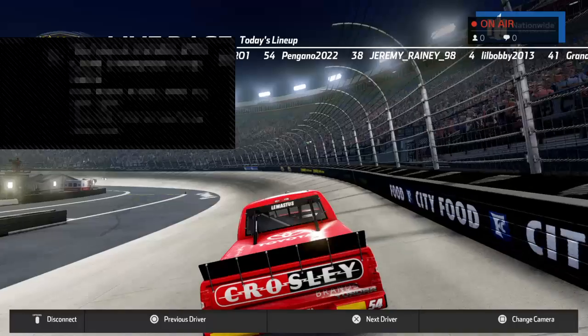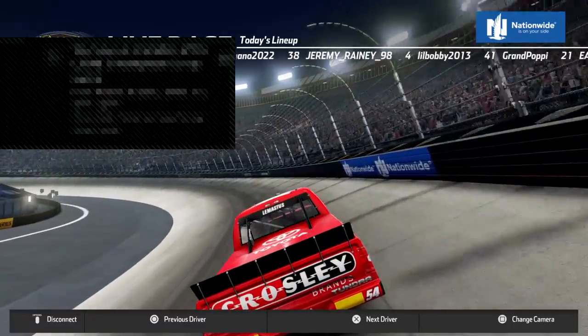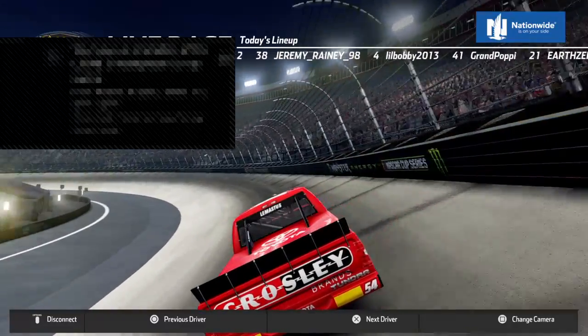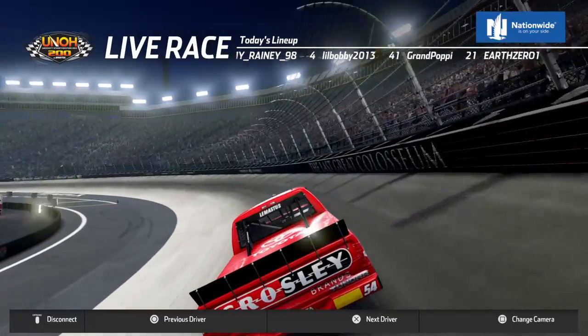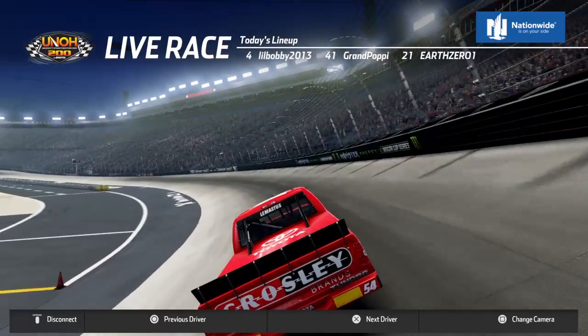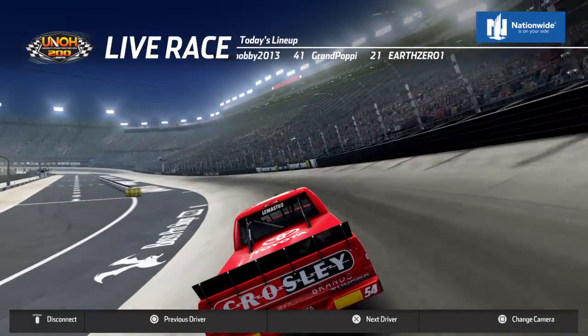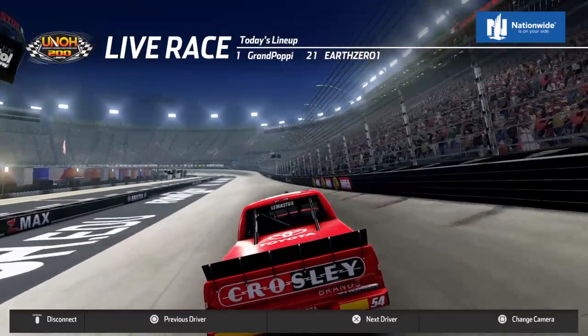Let's get another word in with him. Hey, Pagano, want to get another word with you? You got a sec? Sir. All right. Hey, make any adjustments? Did they help or hurt the truck, you think? We made some adjustments at the end of stage 1. They helped the truck quite a bit at the start. It fired off loose, but then we got out of that seam right in the middle of the track, and we just fired off.